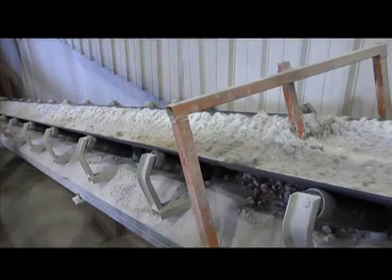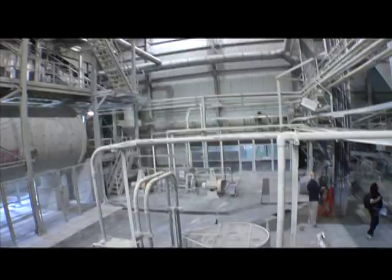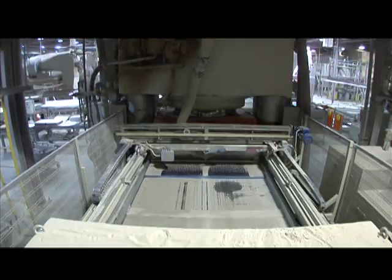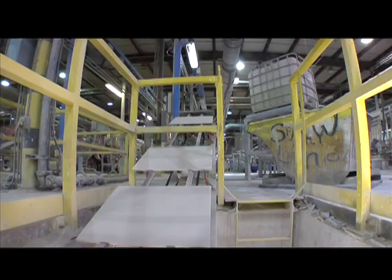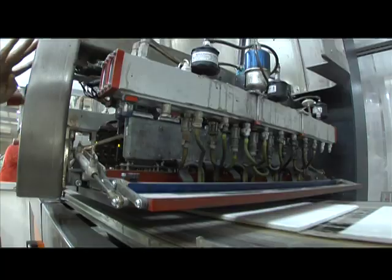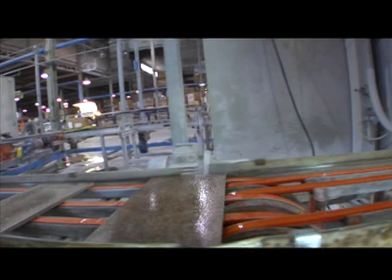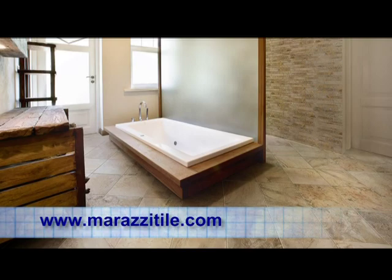But Marazzi Tile believes that regeneration, responsibility, and environmental leadership start right here in Florence, where this one small footprint may impact planet Earth. Over 25 years, the company has integrated the best approaches in technology, partnering with artists, technicians, entrepreneurs, and forward-thinking individuals. This concept of quality includes social and environmental factors, along with the beauty and reliability of its products. For more information about Marazzi Tiles, visit marazzitile.com.